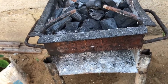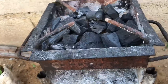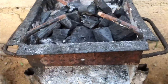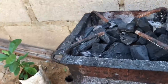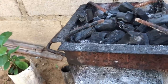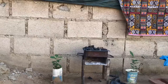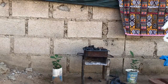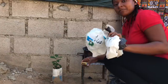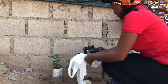Okay, friends, don't forget to try matapa when you came to Mozambique. Okay, matapa is a delicious food, and frango zambeziana. Zambeziana chicken. Okay, friends, I will use the plastic to help me to light the fire. Okay, now we're going.